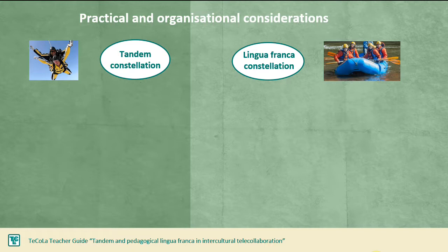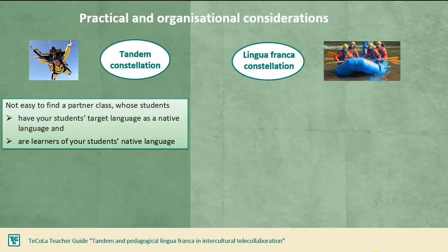When deciding which constellation to adopt, pedagogical needs and preferences are of course of key importance. You should, however, also consider the practical and organizational issues involved. For a tandem constellation, it may not be easy to find a partner class that meets the language criterion, because only students who have your student's target language as a native language could be potential partners. In addition to profit from the exchange, they need to be learners of your student's native language.